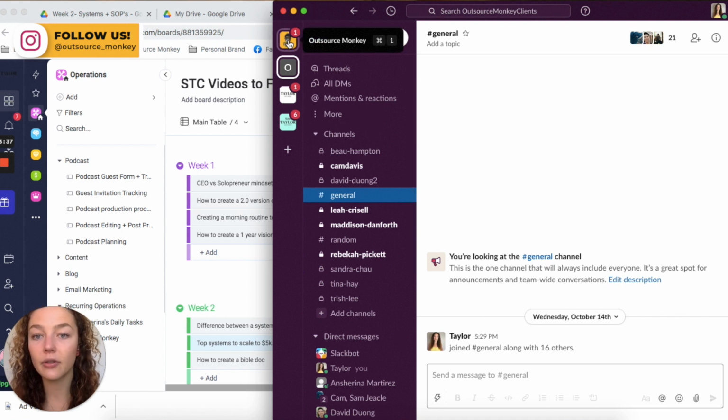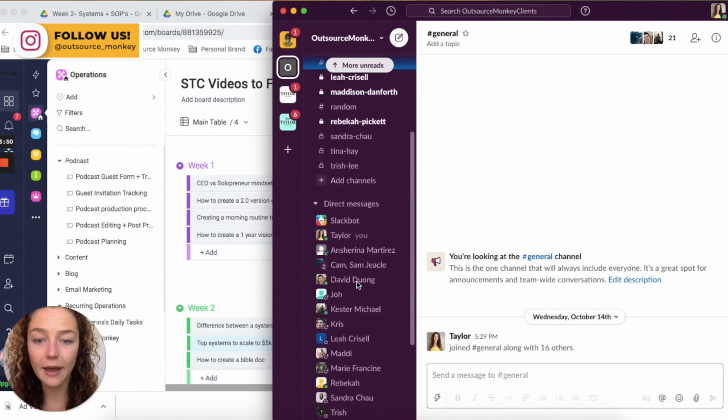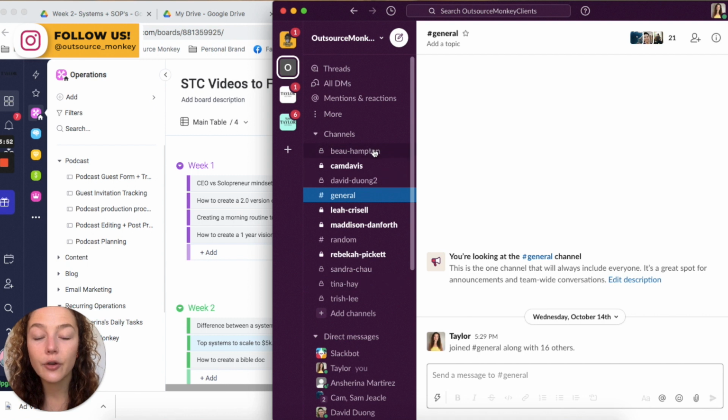So I have my Outsource Monkey team, Outsource Monkey clients, my coaching clients, and then I have Team Taylor. I'll show you this one, for example. With our agency account, we have created private Slack channels between every virtual assistant and every client so that they can talk about whatever they need. They can talk about the projects they're working on or the tasks they need to be doing, and send updates and links and content, whatever that looks like for you.